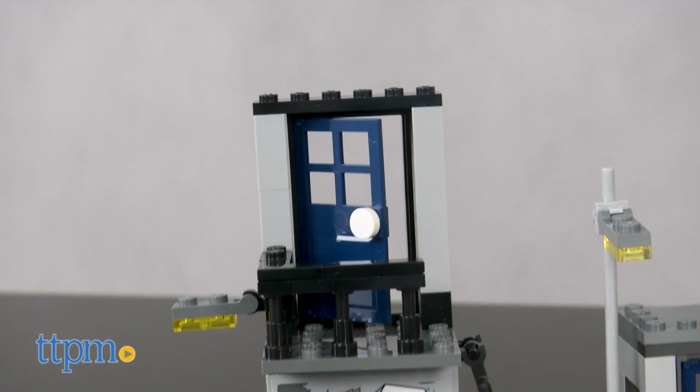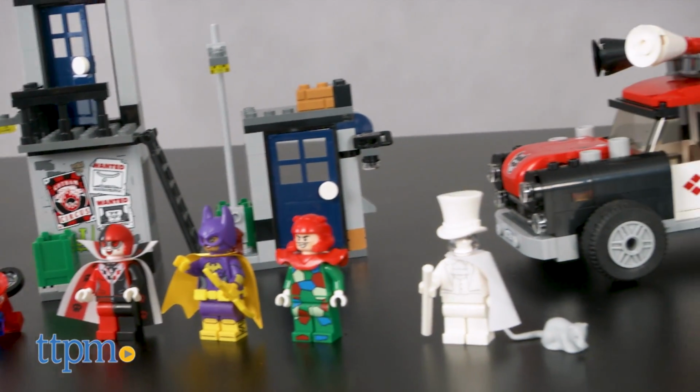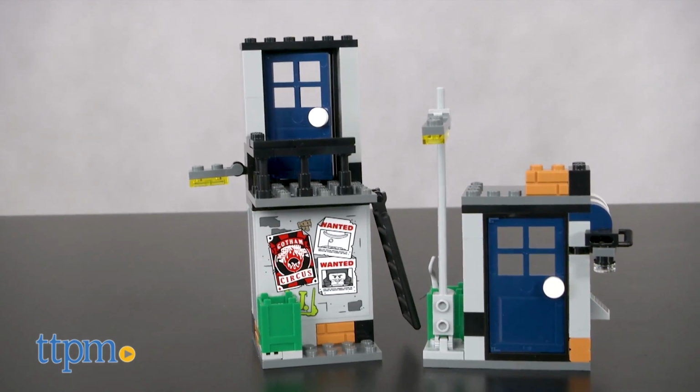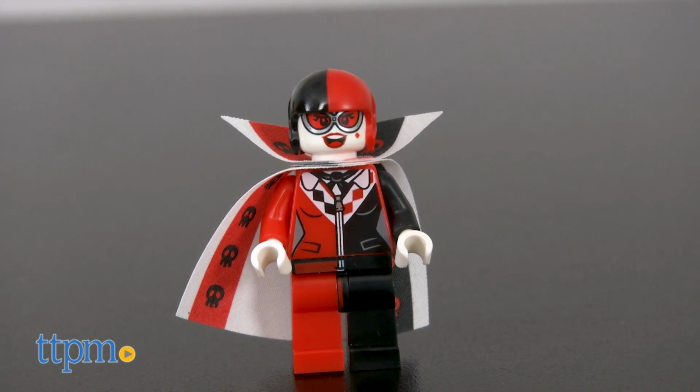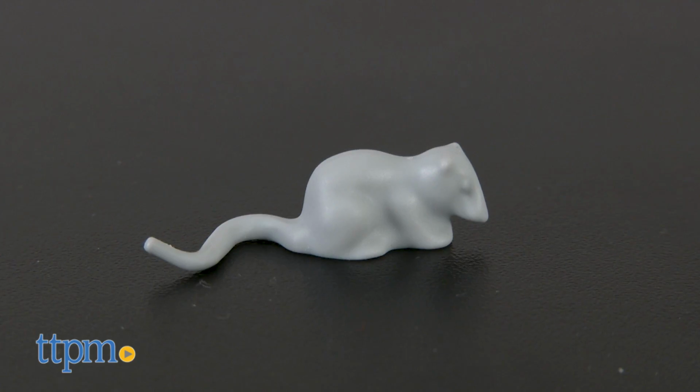70921. Designed for ages 7 to 14, this set has 425 pieces, and when completed, the set includes a truck with circus cannon and two mini building structures. The minifigures include Harley Quinn, Batgirl, Gentleman Ghost, Crazy Quilt, and a rat.